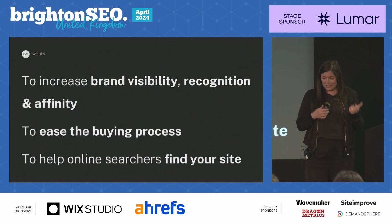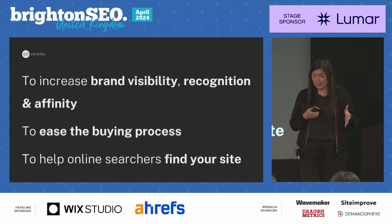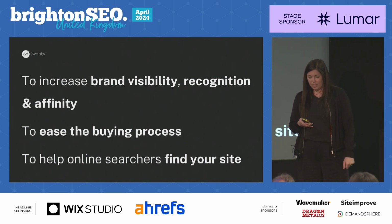So you're easing the buying process. We're super lazy these days. We want speed, ease. So anything that's an obstacle or blocking that is a turn off. And of course, by implementing a keyword-led strategy, you're helping online searchers find your site.